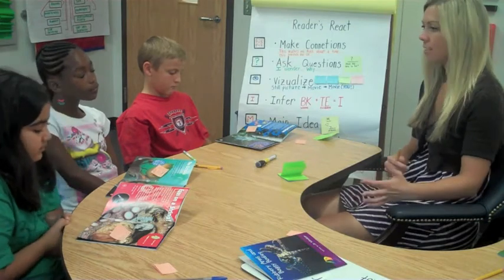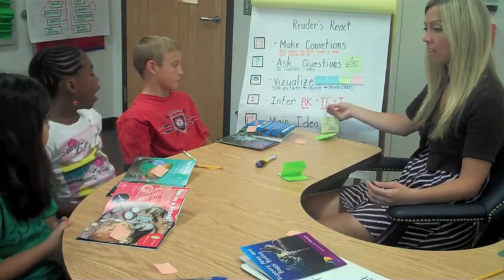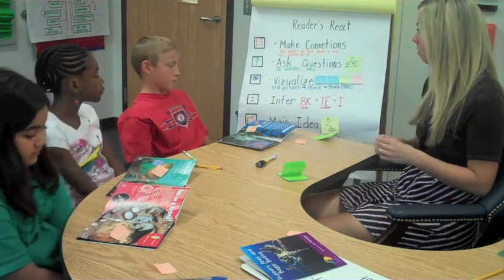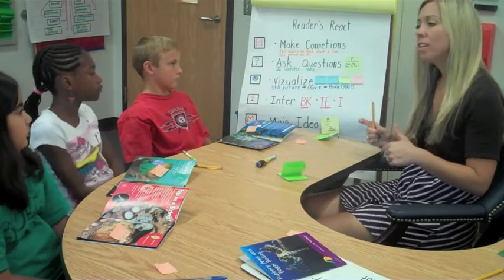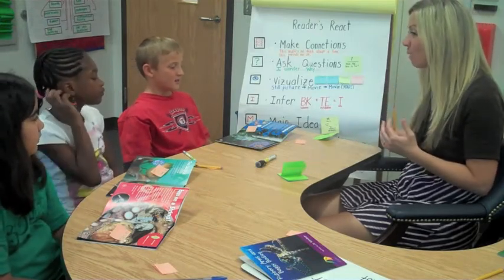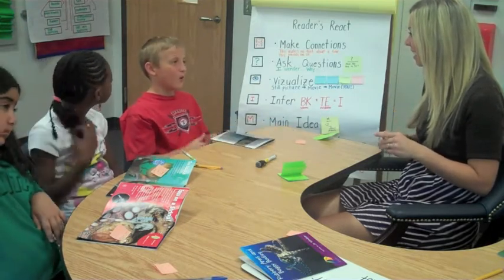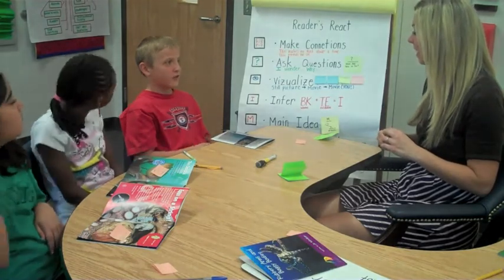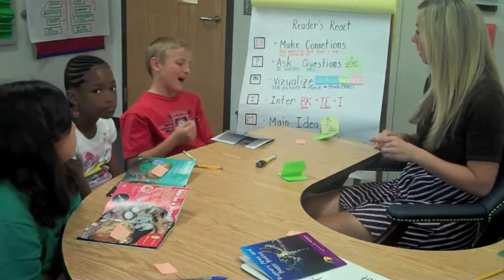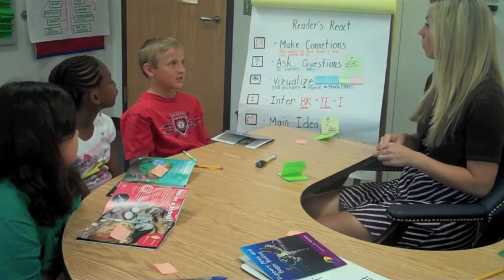Do you see how she used her inferring skills? She took what she knew about something. She used the picture clues, and she made an inference. But do you see how the questioning, what does it help you do as a reader? The beginning, it helps you infer what the story's going to be about. Great. And how it'll help you with your questions and all that.